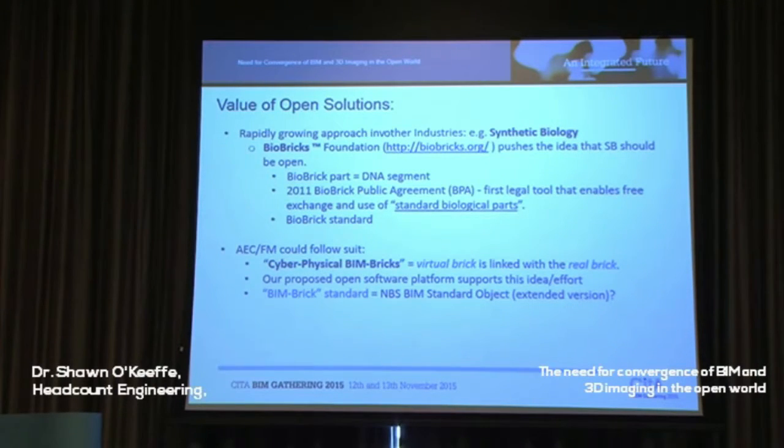So the AEC can do the same thing, right? It's working in synthetic biology. Imagine it working in our field. So we envision cyber-physical BIM bricks. So one BIM brick maybe being a virtual world brick, okay? And then the real world bricks.